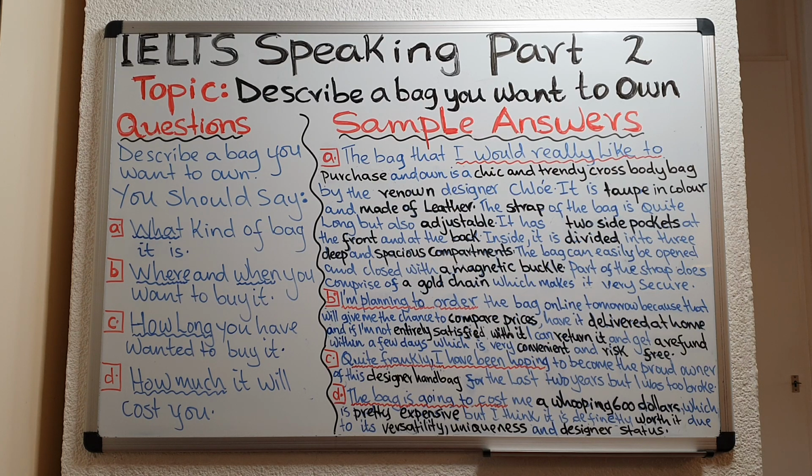Now in that answer, I have given a very detailed description of the bag. I have described the bag in regards to who has made the bag. It is made by the designer Chloe. I have described the color. I have described the material of the bag. It is made of leather. I have talked about the strap. I said it's adjustable. I have said that it has two side pockets, one at the front and one at the back. I have talked about the inside part of the bag.